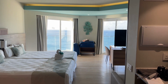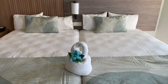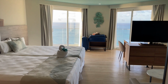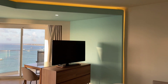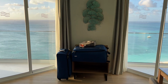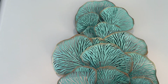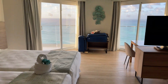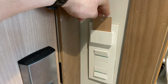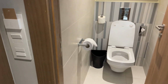Oh, there we go. Guys, welcome to our One King Two Balcony Suite, located on the 18th floor, room number 1800, full ocean front. So guys, you need to insert the key card into the slot to keep the air conditioning and the lights working.